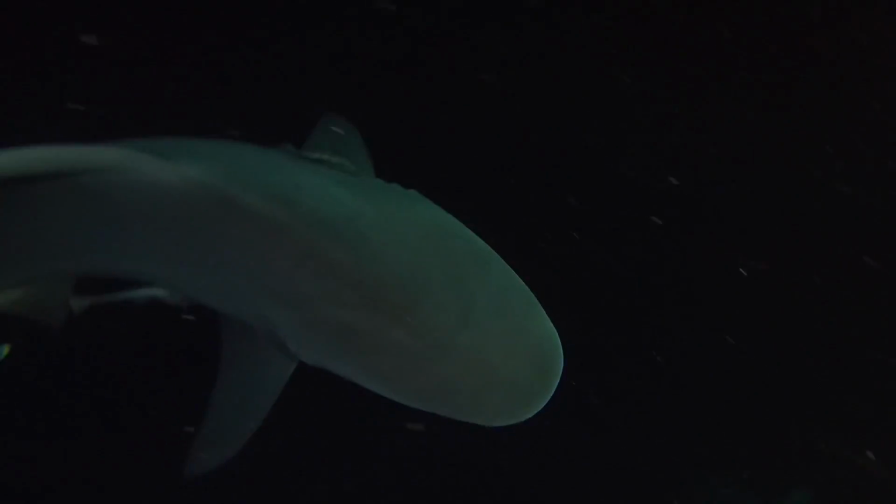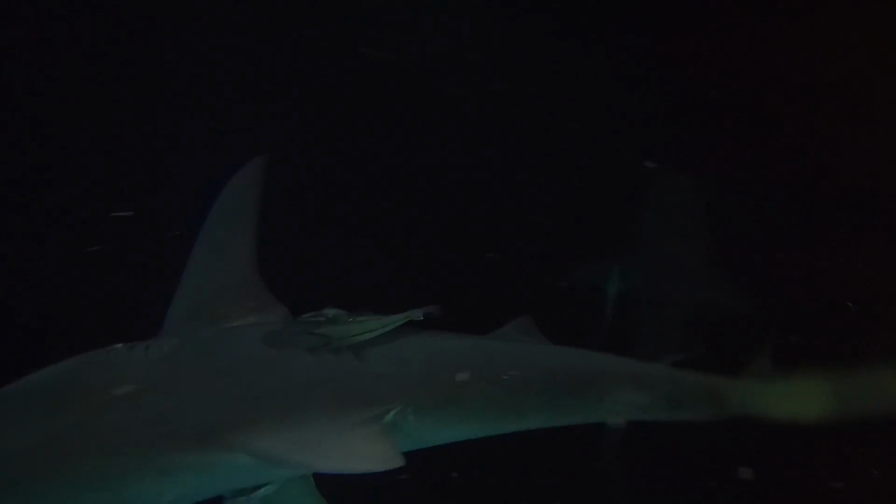What was really cool in this night dive too is we got to see some natural predation events. So check out this one spinning around to check out that little fish following it. Didn't grab it that time, but we did actually get to see some of the sharks grab some other fish. I didn't get it on camera, but we still got to see it, so it was really cool.